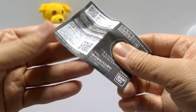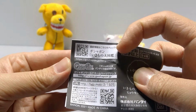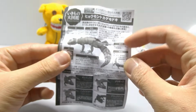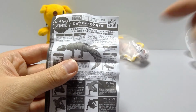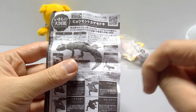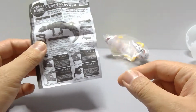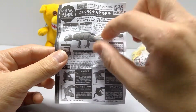So here is the mini booklet. If you wanted, there's a QR code that just goes to the website. This should be the breakdown of what you get inside. I thought the tail would be bigger, because I do know they did have a set with a big fat tail, and I think that was 1,000, it might have been 2,000 yen for that one. I'm not sure, but based on this, I thought the tail would be fatter.